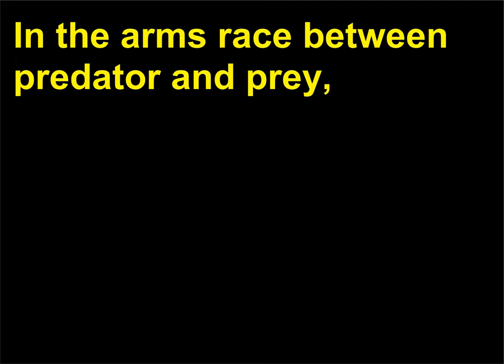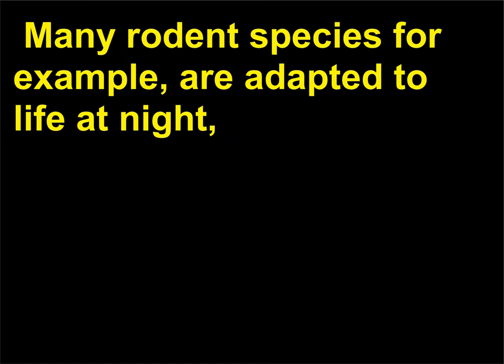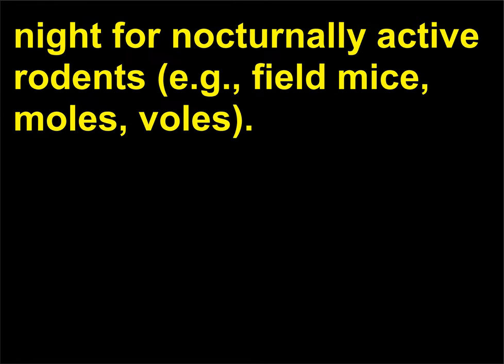In the arms race between predator and prey, a change in the behavior of one species can drive adaptation in another: coevolution. Many rodent species, for example, are adapted to life at night. But their predators have gained adaptations to night work as well. Owls and foxes have special adaptations that allow them to hunt at night for nocturnally active rodents, for example field mice, moles, and voles.